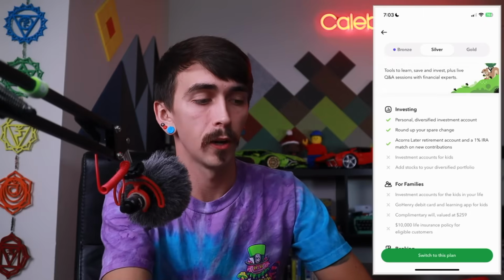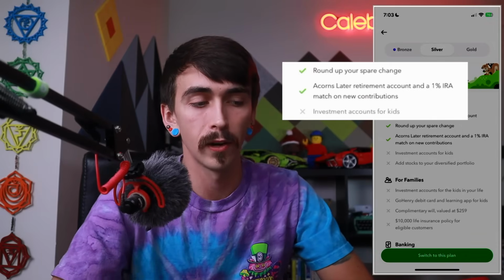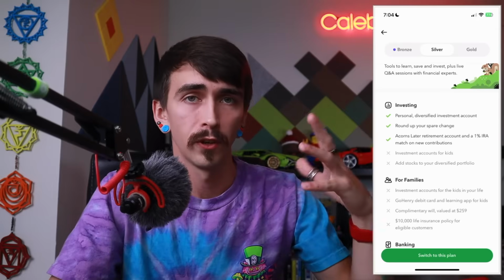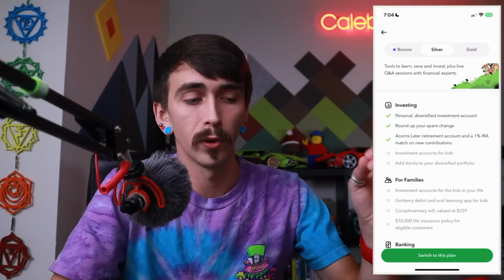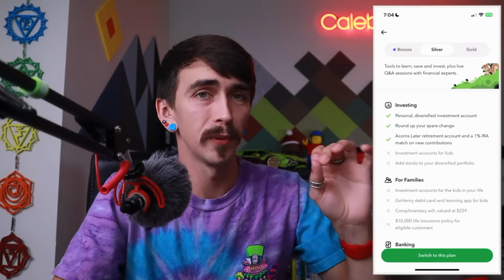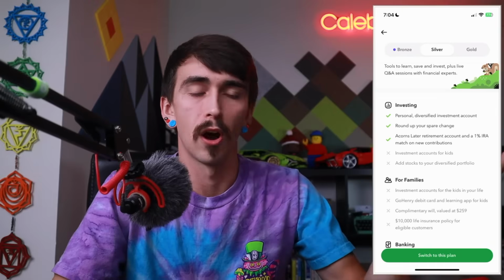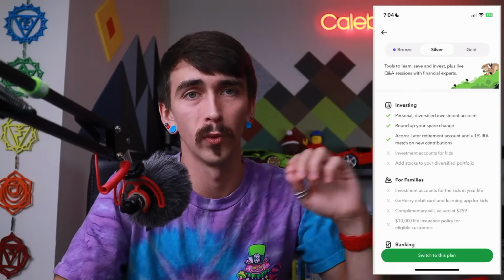On top of that, going back up here, you can see that middle option under investing. It says Acorns Later retirement account and a 1% IRA match on new contributions. So this is a huge thing that they just came out with about a year ago. So essentially how this works is, say you put like $100 a month into your Roth IRA. So they will give you another $1 on top of that completely on the house. This is huge because typically finding a match on a Roth IRA contribution is almost impossible, and even through your employer, they most of the time don't even offer Roth IRAs in the first place. So this 1%, it sounds like not that much, but it will add up over time.